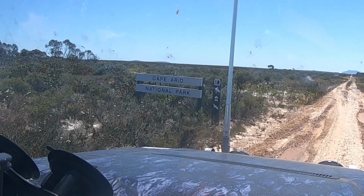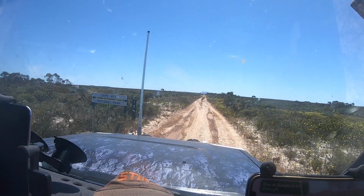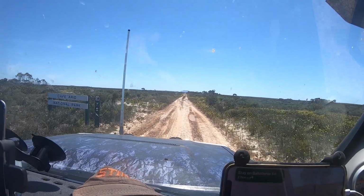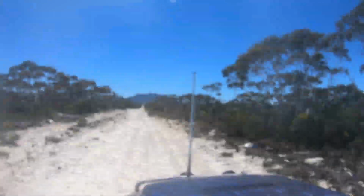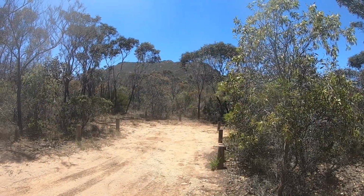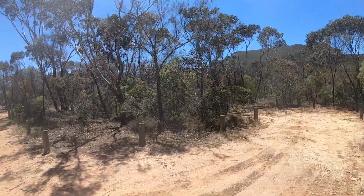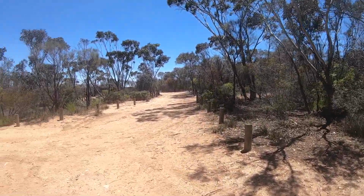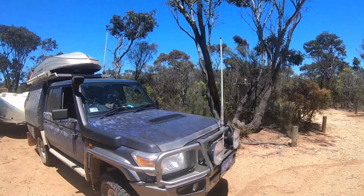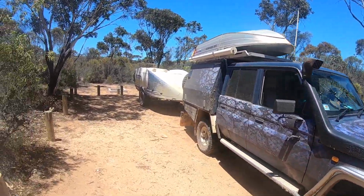Just about to enter into Cape Arid National Park. A few little wet spots between we last saw you and here. Mount Ragged Campground. Just pulled up, reversed up in the campsite. There's a toilet here. Wasn't expecting that. A couple of fire pits, plenty of wood around.